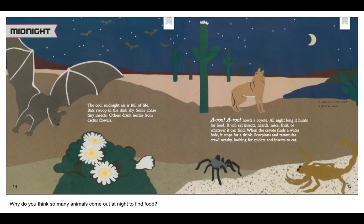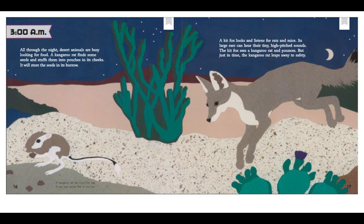Oops, we skipped a page. Here we are. 3 a.m. All through the night, desert animals are busy looking for food. A kangaroo rat finds some seeds and stuffs them into pouches in its cheek. It will store the seeds in its burrow.